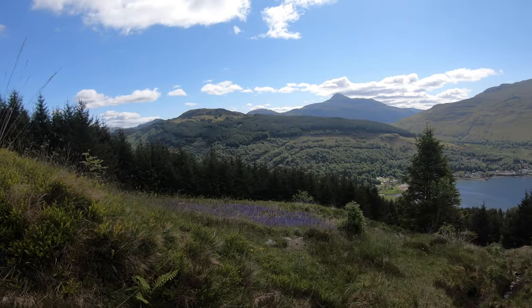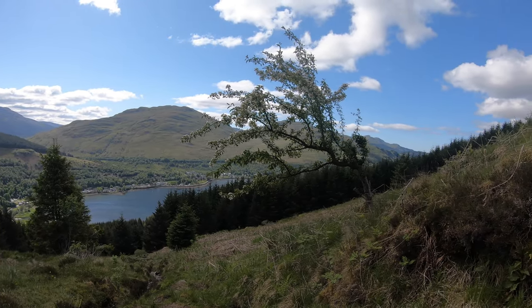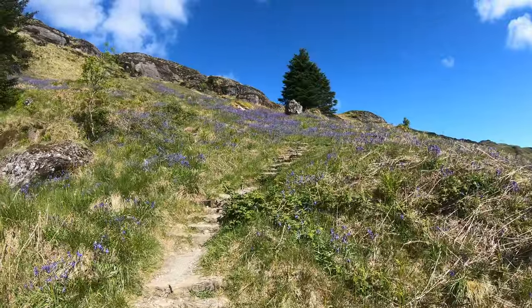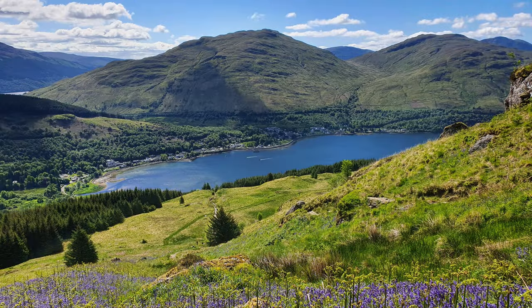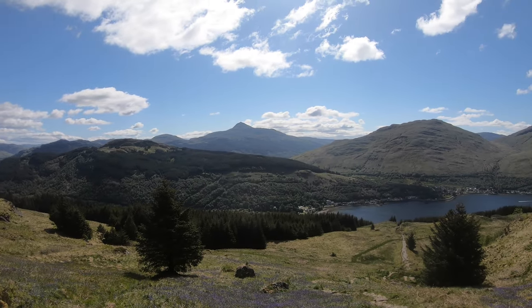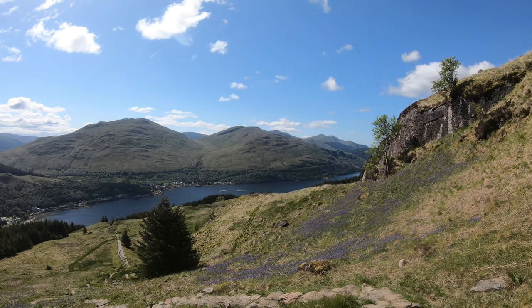Just looking back the way we've come, the views of Loch Long and Arrochar are opening up. Some nice weather today, should have clear tops. Bluebells are looking lovely here today. About a third of the way up now. Views of Loch Long opening up, really nice. You can see two boats on the loch.